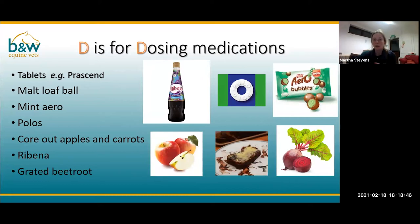And here are a few little things that we've discovered over the years that can be very good for getting them to eat drugs. So Ribena: for horses that you're trying to give antibiotics to in their feed, Ribena is excellent for hiding the taste. There's a certain type of yellow antibiotic that you may well have come across before that's quite bitter tasting, and Ribena seems to take that bitterness out of it. So a little bit of that in their feed is really helpful.